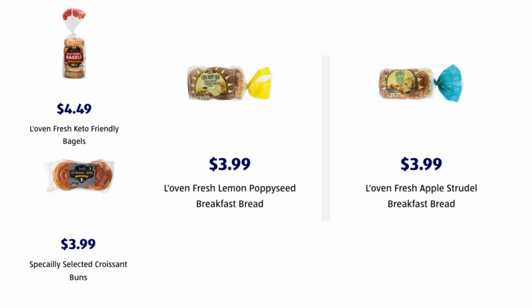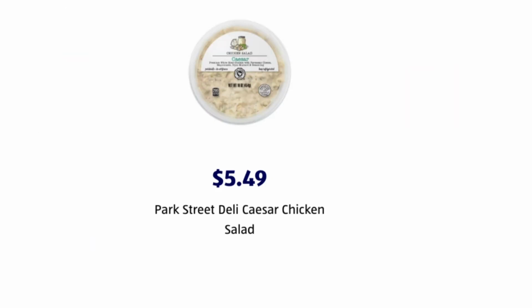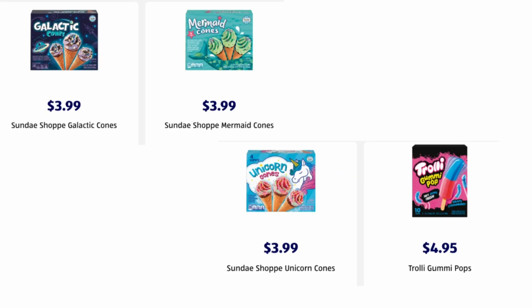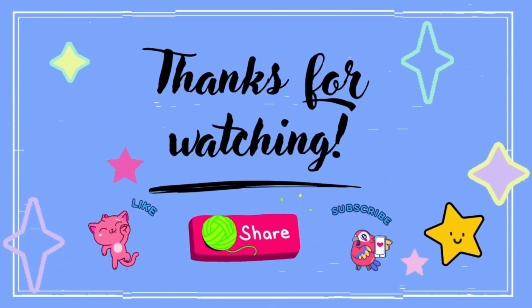Super pretty. We've got, okay, we're going to have the keto bagels. The croissant buns are amazing. That breakfast bread, amazing. The Deli Caesar chicken salad. I love their chicken salad, so I got to try that. They're going to have the gluten-free donuts in the freezer section. Those are really good. We're going to have our cones as well as those Trolli gummy pops. And that's the highlights on the food.